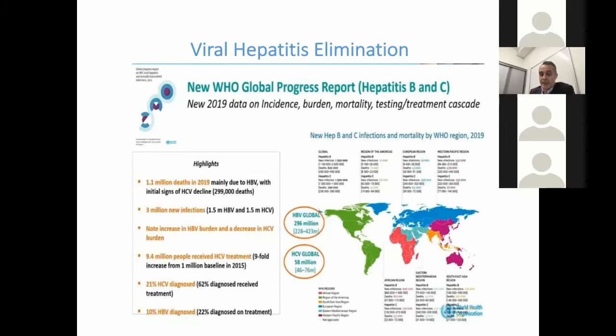But you don't get away in these slides without coming back to the reality, and the reality of 21% of hepatitis C patients being diagnosed, with 62% of those diagnosed receiving treatment, and only 10% of those who are believed to have hepatitis B having been diagnosed, with only 22% actually receiving treatment.